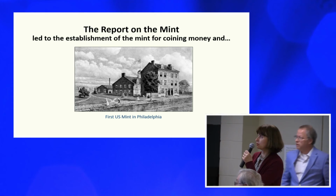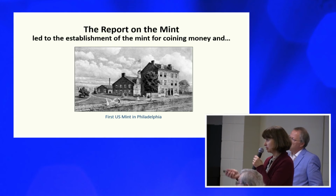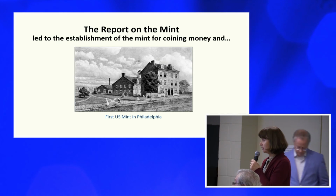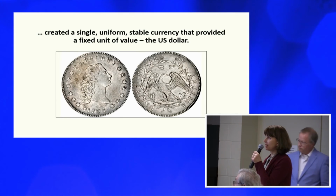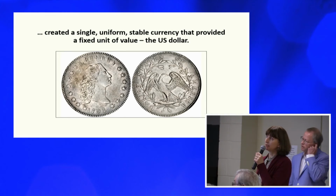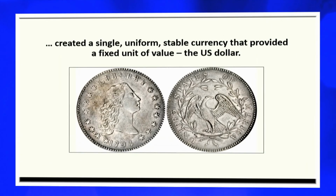And the third report, the report on the mint, led to the establishment of the mint in Philadelphia, here shown, for coining money. And Hamilton created a single uniform stable currency that provided a fixed unit of value, and that is our US dollar, backed by gold and silver.